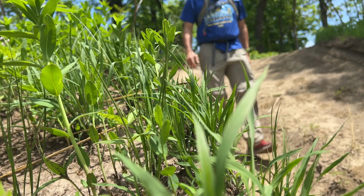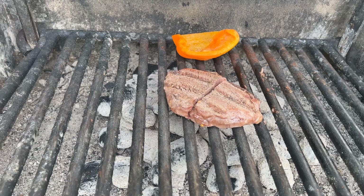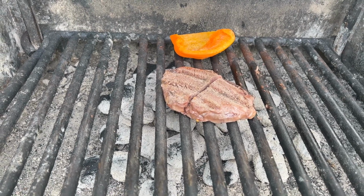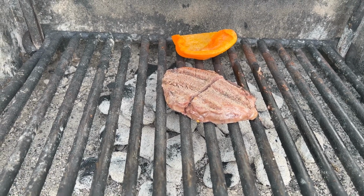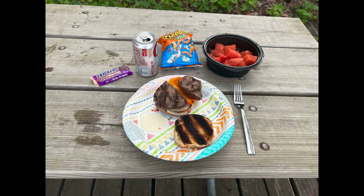I ended my day with a grilled filet sandwich and watermelon before camping for the night. Reflecting back on my trip, I believe sometimes you have to see the warts to appreciate the beauty of other places. I'll be back to the state park once the Indian Cave Trail is open.